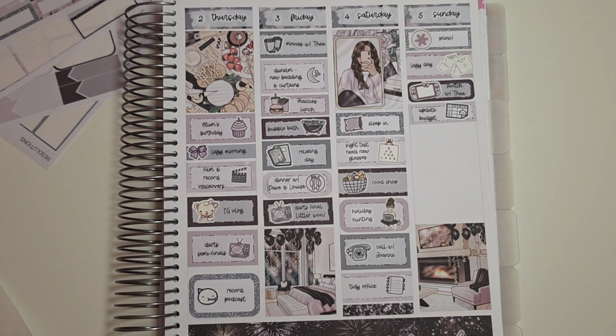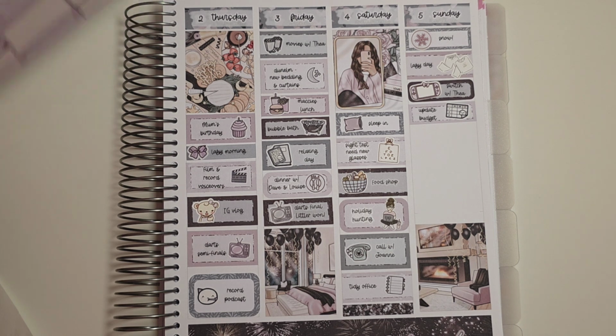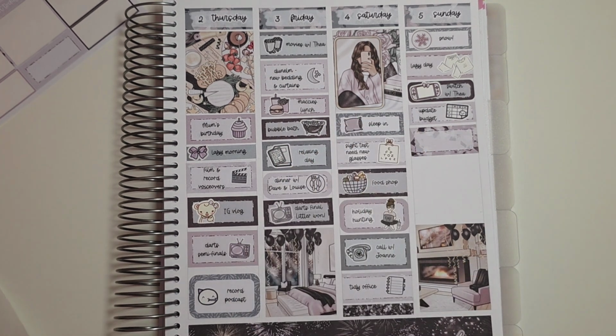Then I updated my budget, given that I had done most of my Christmas spending by this point. Updated my budget, ready to go back to work. And I marked that with a spreadsheet sticker from the Coffee Monsters Co.